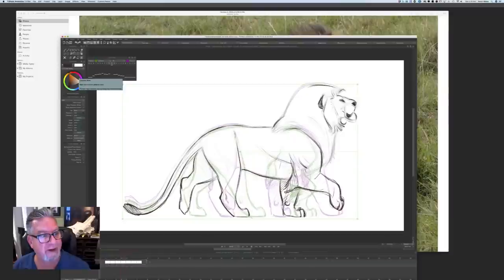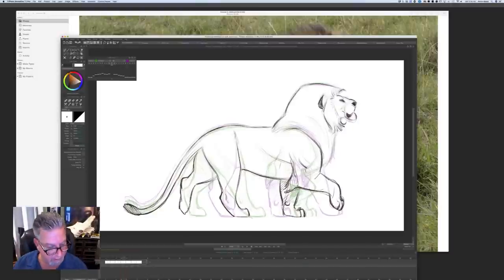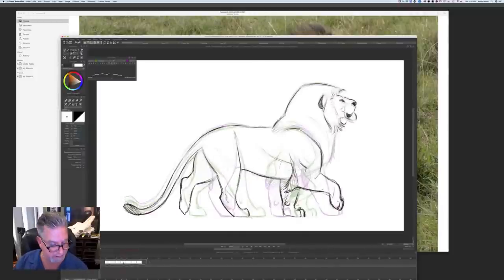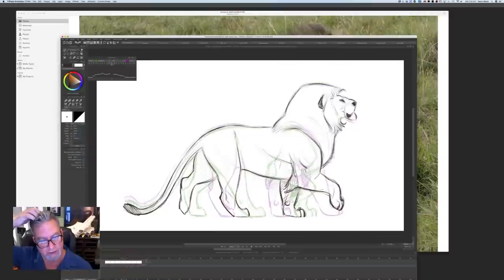So there we go, and we'll go back to our pencil. I got my pencil. Give me something to write on, man. There we go. So here, now you can see that head drag. See, we got a little drag in the head. See that? This is where you get the subtle nuances in the in-betweens and the breakdowns. The breakdowns start to give you the subtle nuances that you get into your in-betweens.